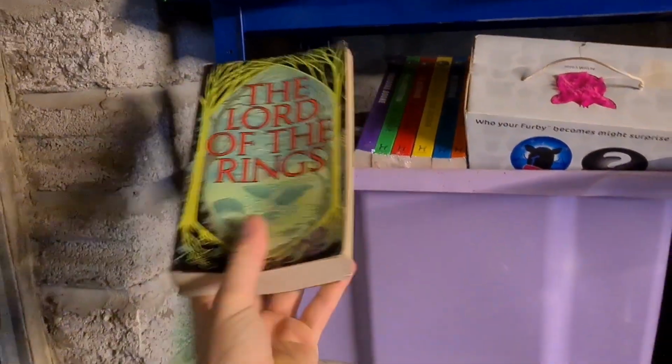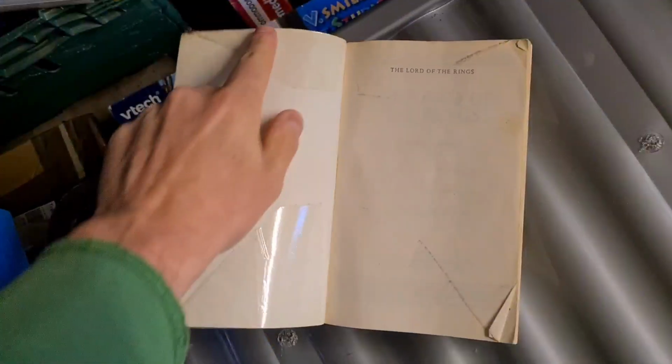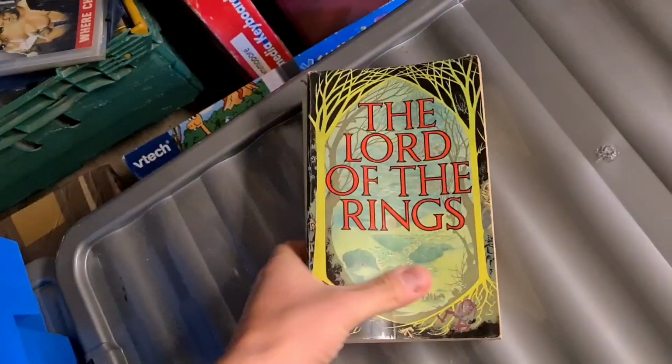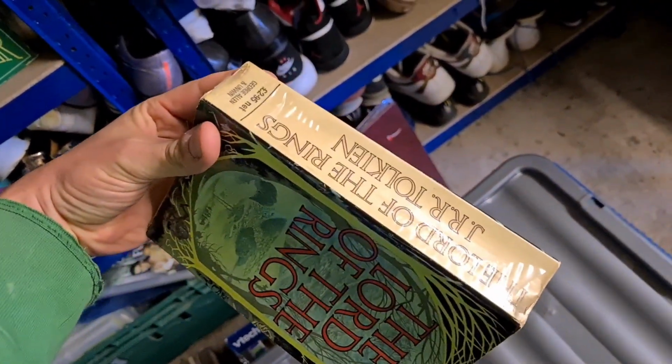I paid 50p for this from the 1970s. Not in the best condition. All a little bit tired, all a little bit worn. I sold this at the very lowest end of sold listings, £10 plus postage. Not too bad though, so I only paid 50p.